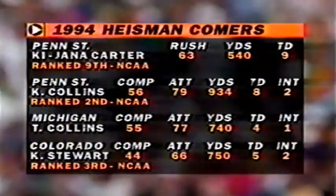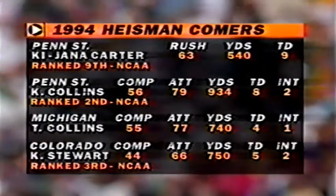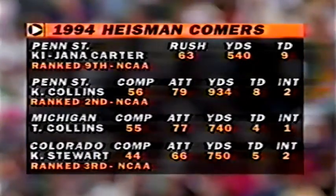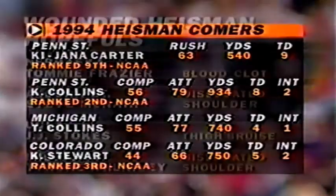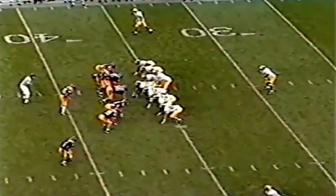Now, here are some fellas to consider. There's another Collins, name a carry over there at Penn State, and running back Janet Carter, who's been very, very impressive, and Cordell Stewart, who can launch a football 70 yards. They all are candidates because of what's happening to the leaders when the season began. It's the wounded Heisman hopefuls: Tommy Frazier, Steve McNair, J.J. Stokes, Tyrone Wheatley. And McNair, we hear, is probable today. So all the injuries have thrown it up in the air, Coach. They're stemming that defense around.